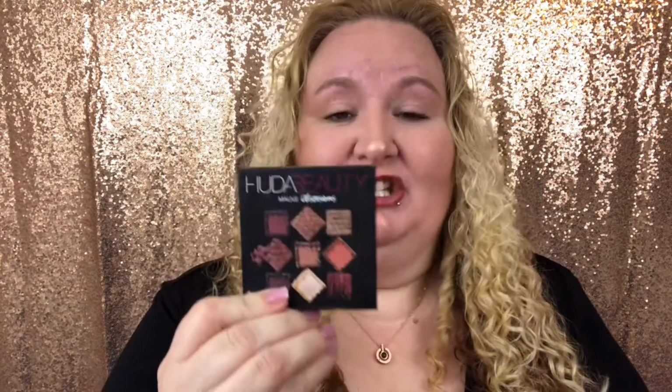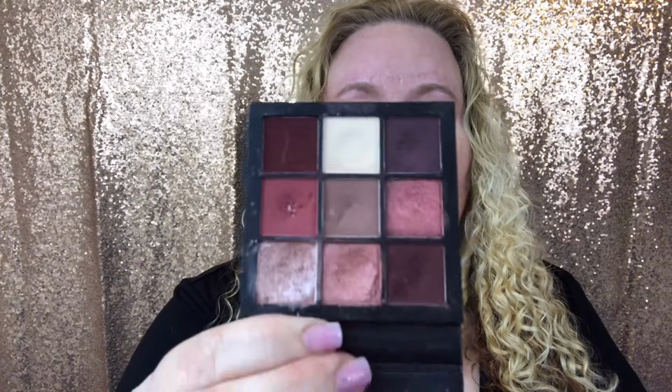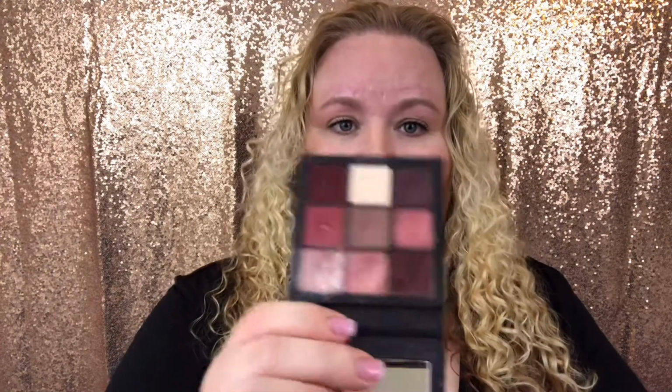So I'm going to do a burgundy eye look for you guys today using the Huda Mauve Obsessions palette. This is absolutely one of my favorite palettes. I think she's amazing, and I love her makeup. This is what it looks like. As you can see, I've been using the heck out of this palette, but I love it. This palette was, I think, $27 in her little collection that she has going on. So that's what I'm going to be using today. Hope everybody is having a good day today.